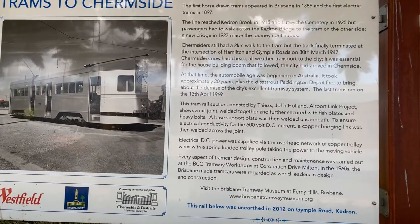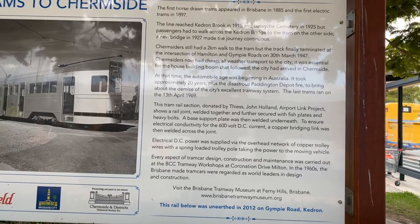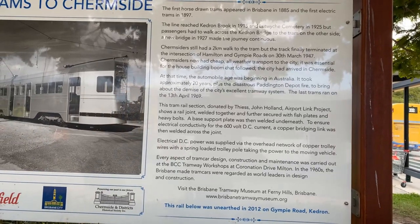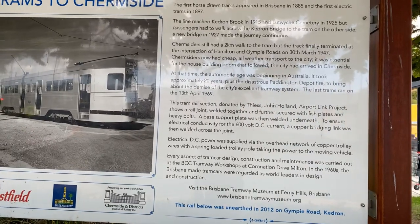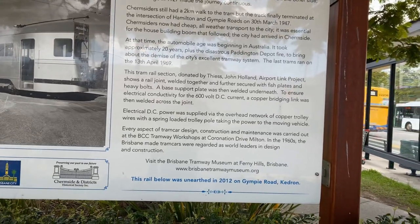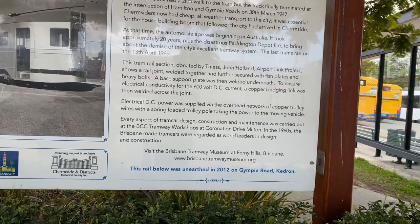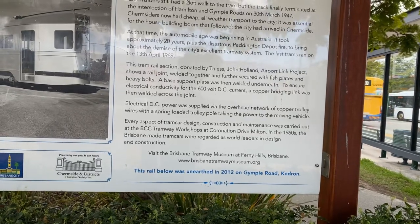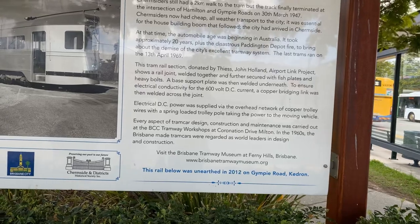Electrical DC power was supplied via the overhead network of copper trolley wires, with a spring-loaded trolley pole taking the power to the moving vehicle. Every aspect of tram car design, construction and maintenance was carried out at the Brisbane City Council Tramway Workshops at Coronation Drive, Milton. In the 1960s, the Brisbane-made tram cars were regarded as world leaders in design and construction.